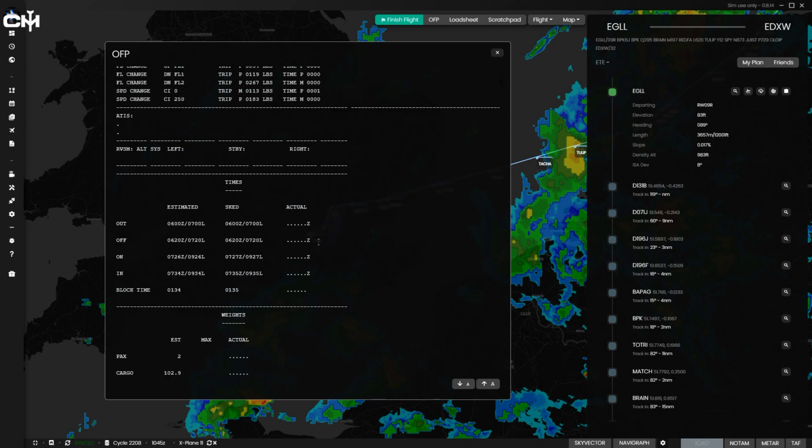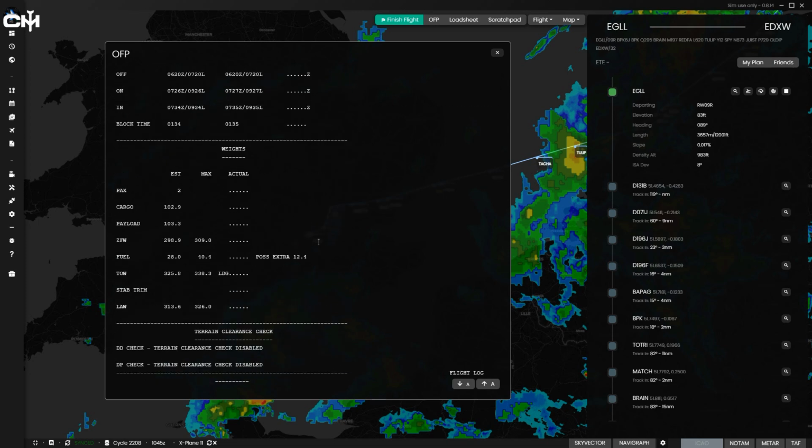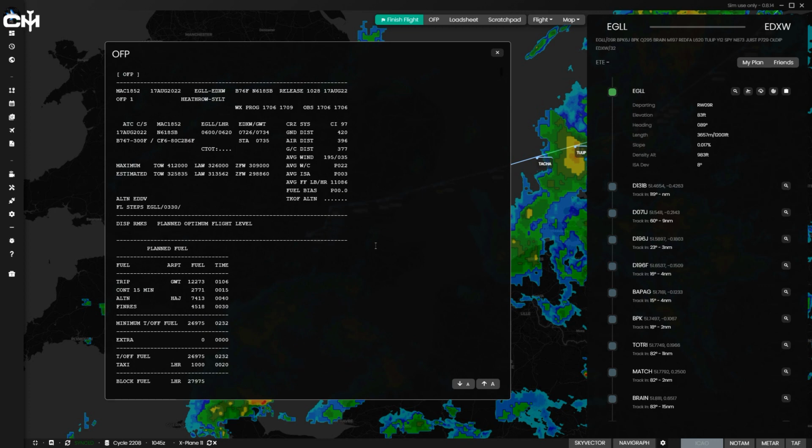Moving on down here, don't worry about our takeoff times because apparently we can go whenever we want. Just me and the co-pilot on board today, 102,900 pounds of cargo. And total payload there of 103,300 pounds. So we're going to see how this goes. Hopefully they're not getting us into some trouble here. But let me get back to the flight deck here. Let's start getting things spun up, and then I'll come back on here with you guys, and we'll talk about what else we got to do.